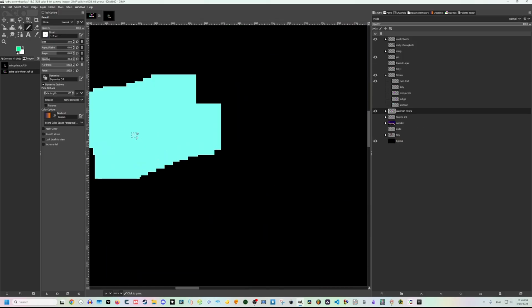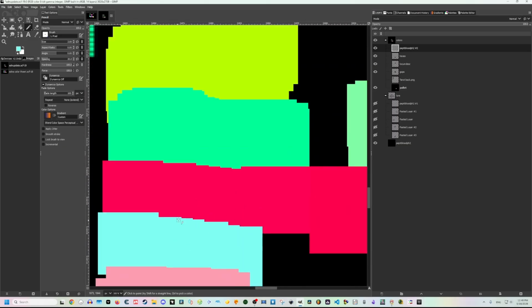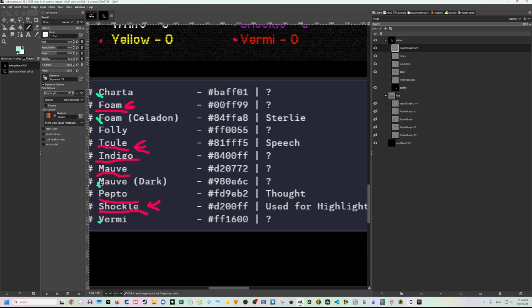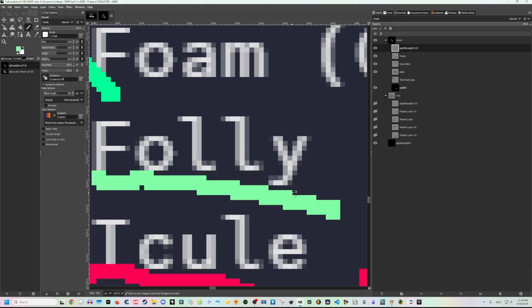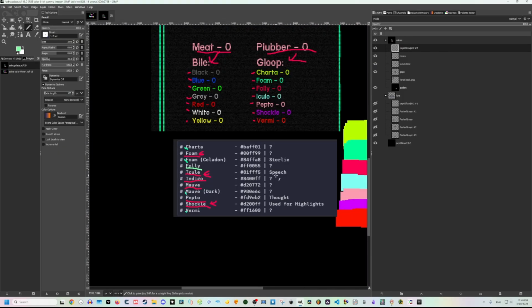Yeah, this is the cyan for text. Is it exactly the same color? Yeah, okay. That's just cyan, which is speech. And then we have Folly, who is... Folly is Folly. We're going to talk about Folly later. Yeah, okay.